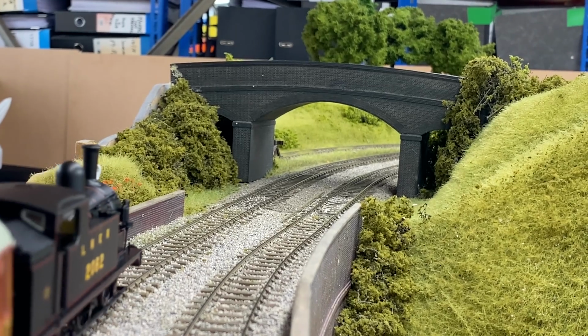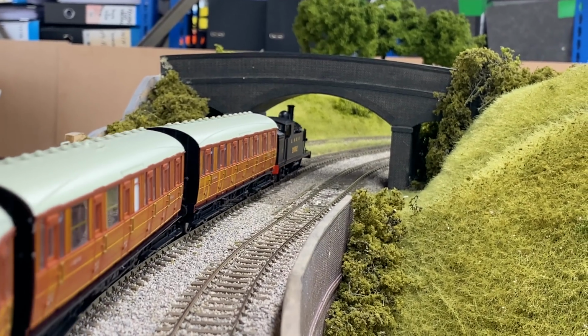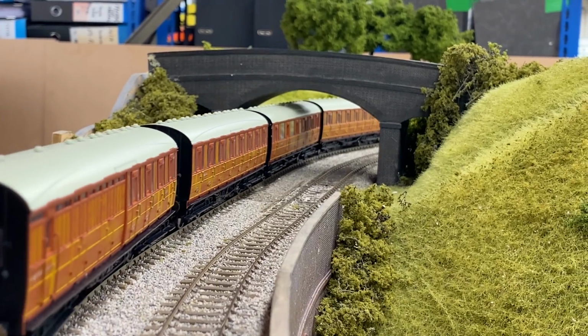So, in terms of when you first came up with the decision to go down the route of selecting this model, did you think it would come to this?